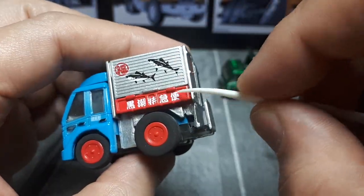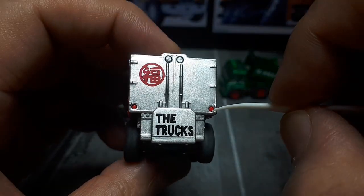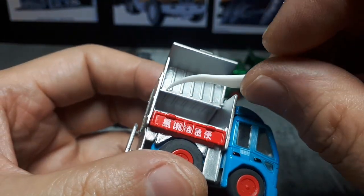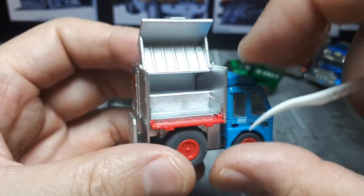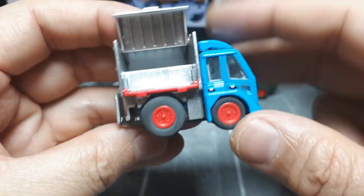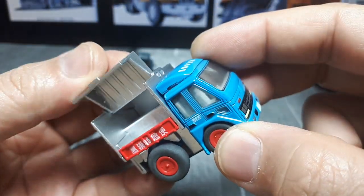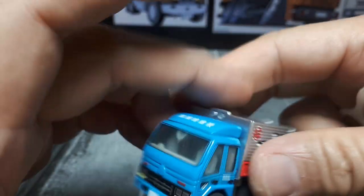They use the red piece here where it pivots, and that looks like a brake light or a reflector. So it's got gull wing doors, and it's got some inner ribbing there for strength. And does this fold down? Yep. So interesting little delivery truck. Not that you could actually put too much in there, but you could get something in there. So that's kind of neat. Alright.